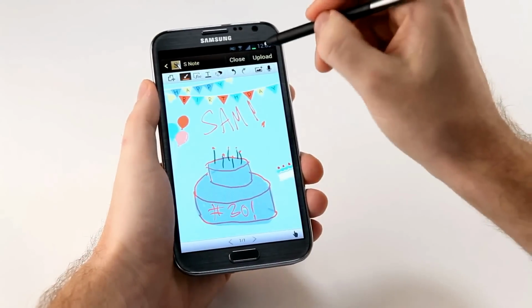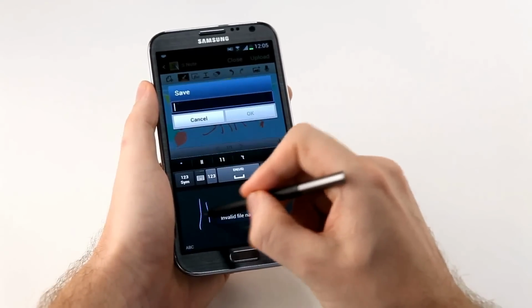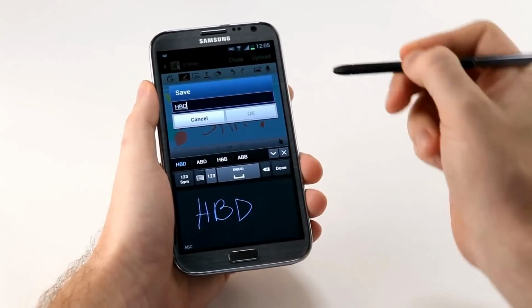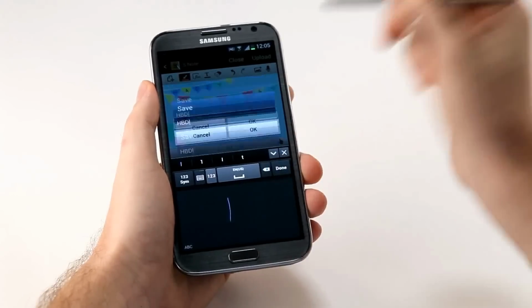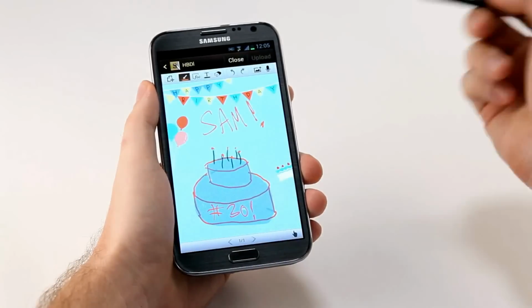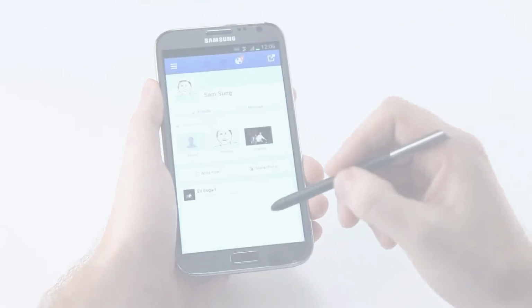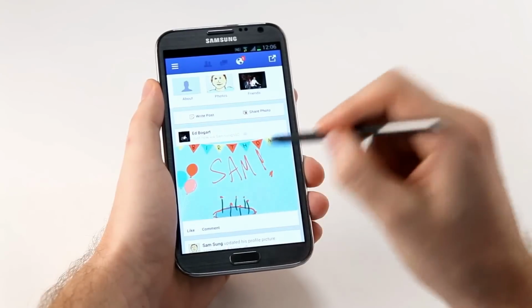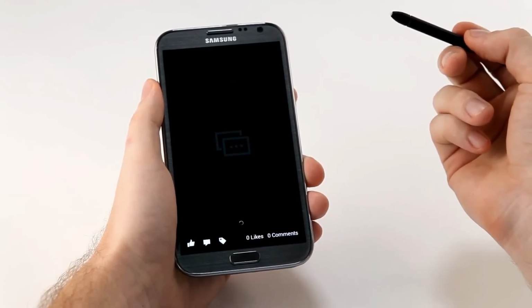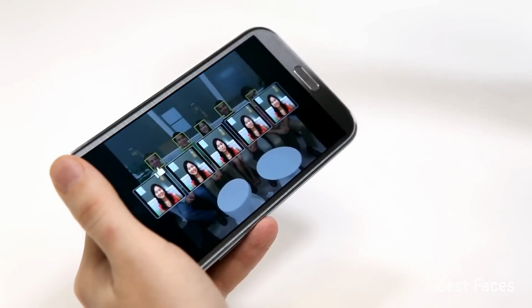And then right from here, I can upload directly to his wall. Add in a name. There we go. And hit upload. And just like that, you can see it's now uploading to his Facebook page. And then when we check it out, you can see on his timeline, my post stands out very nice and large and looks great. So the last feature I want to show you here is called Best Faces.